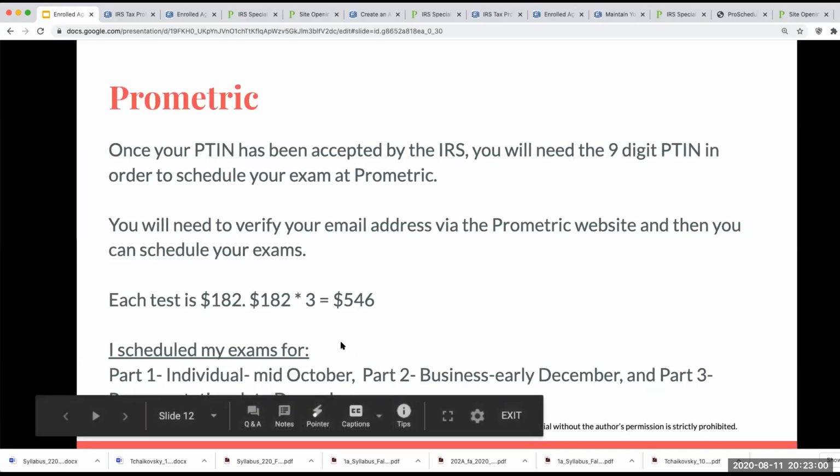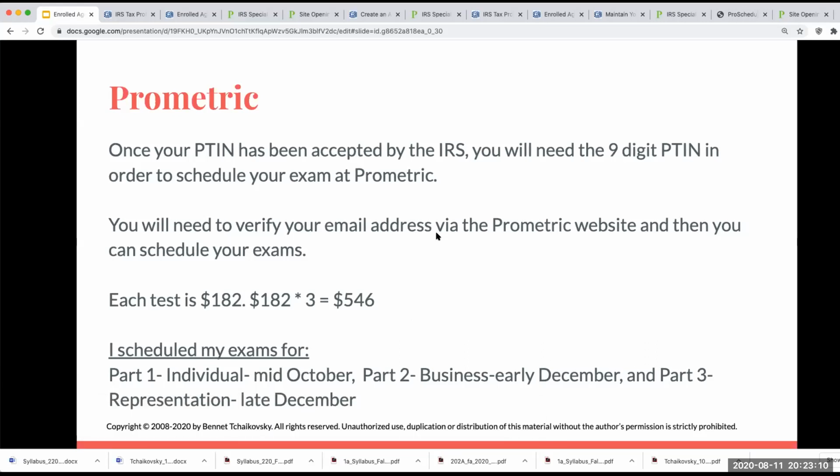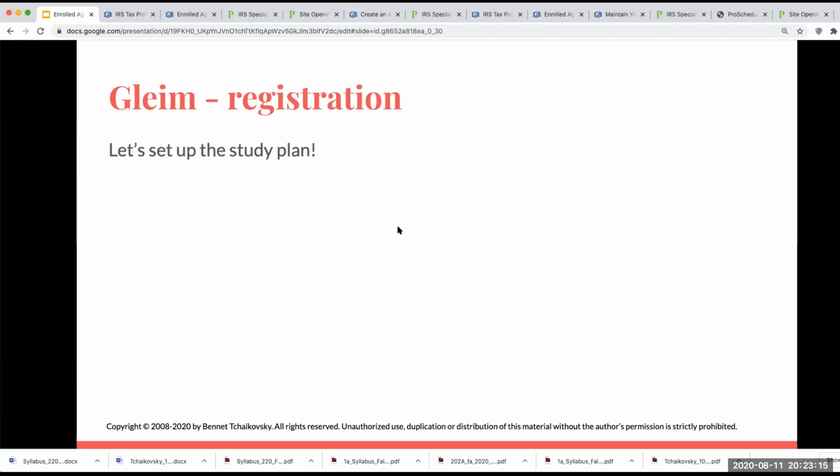So I've got a few weeks before my first test, and then my business will be in early December, and then I'll be scrambling for the very last one. So while my students are studying for their finals, I'll be suffering along with them. So let's take a look at Gleim and see what's happening there.